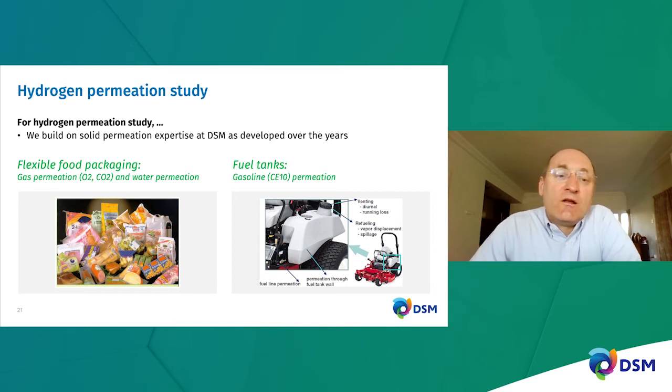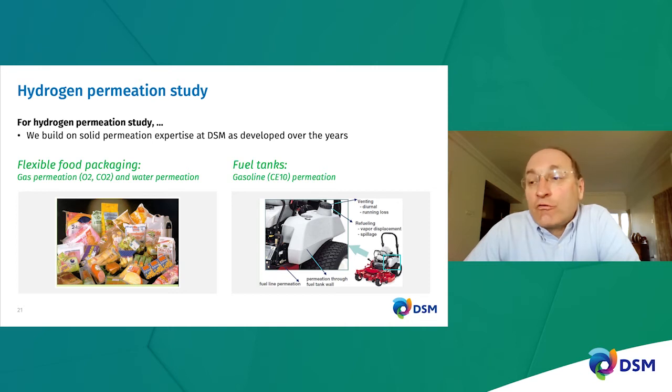Basically, we started doing permeation experiments quite a while ago, because DSM is also involved in, for instance, polymer filler materials that are used for food packaging, where gas permeation also plays an important role: oxygen, CO2, water permeation. So we built expertise long ago related to these types of applications.